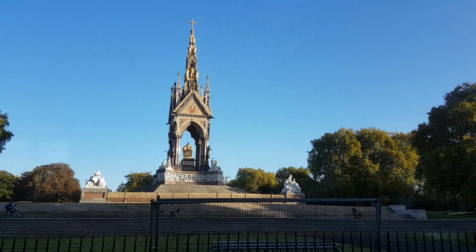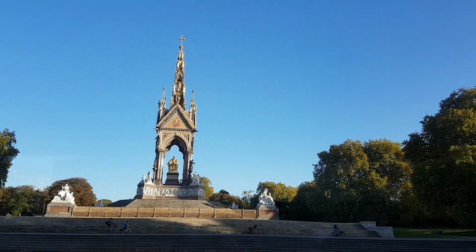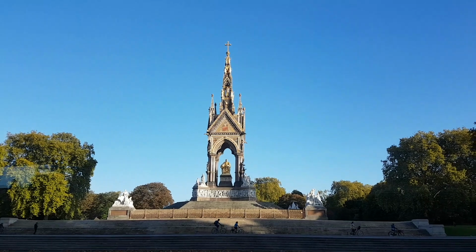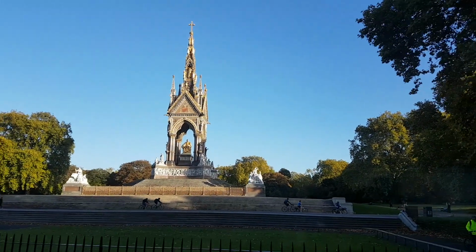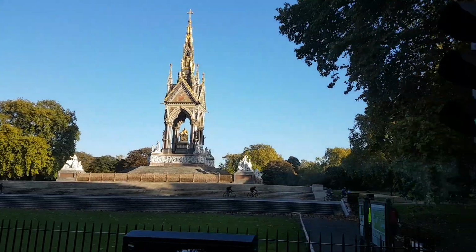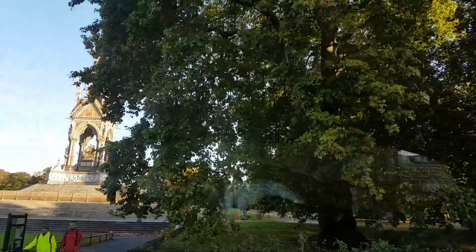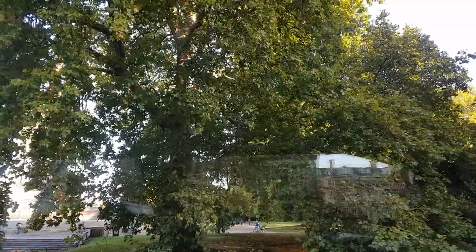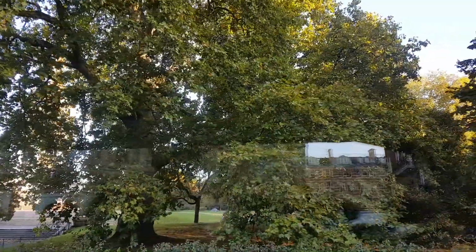Where the monument stands, we call it the Albert Memorial, was where the original expo stood. It was the Crystal Palace. And the Crystal Palace was built there, glass and steel, to show off Victorian enterprise in 1851, and the man who organised the Great Exhibition of 1851 was Prince Albert. And so when he died 10 years later in 1861, they placed his memorial on the site of this Great Exhibition of 1851, which was his idea.